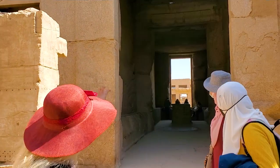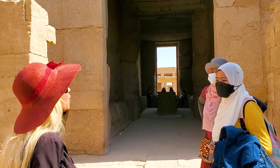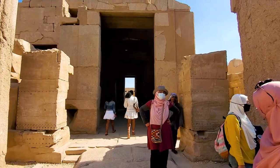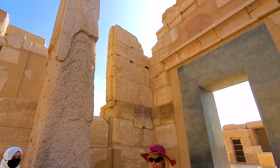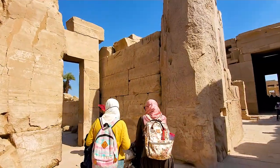On the top of this stone there is a table, so that's where the statue was. Once a year. Why? Because this is the birthday of Amun-Ra. And guess what? They say that Christmas itself actually comes from Egypt.